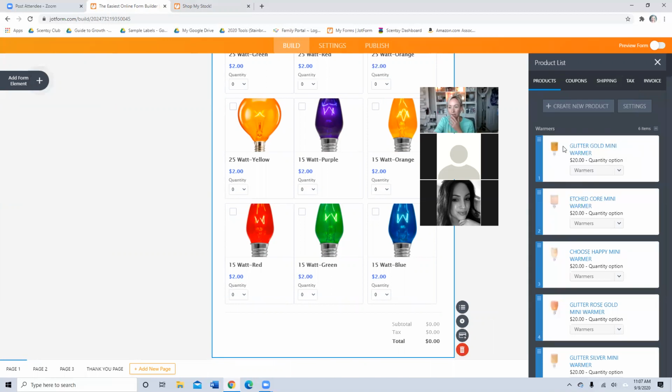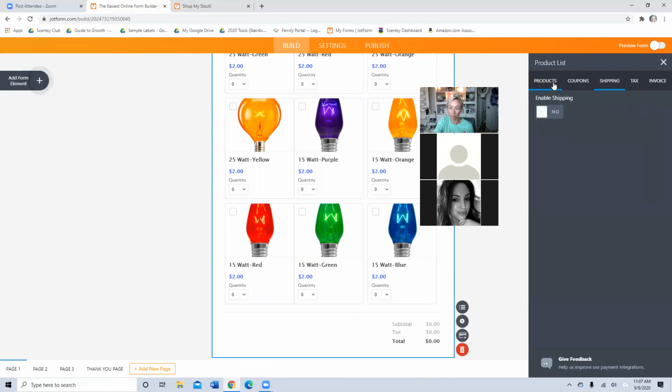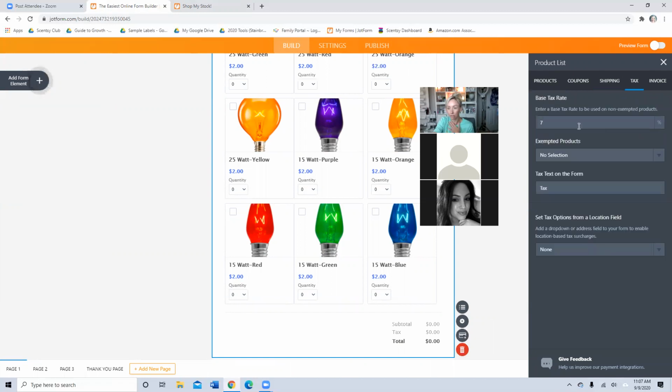So I had to come in and I needed to create each of these items. Okay. And with the product list, you can add pictures. You can add shipping as an option. I'm not really messing with that right now. You can add your tax, and you can link your PayPal, link your different payment options. I'm not doing that yet because I'm not comfortable with them sending me money until I look at it, because there's just so many different ways that you can do this.